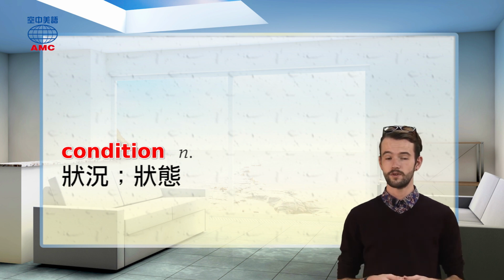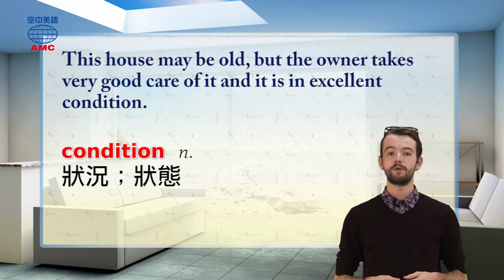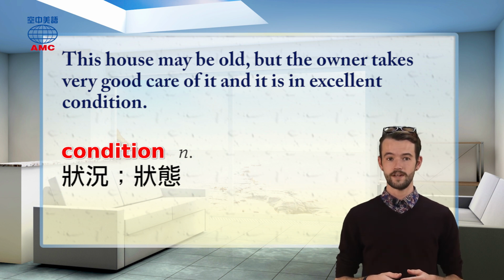Our example sentence for condition, though, is, this house may be old, but the owner takes very good care of it, and it is in excellent condition.